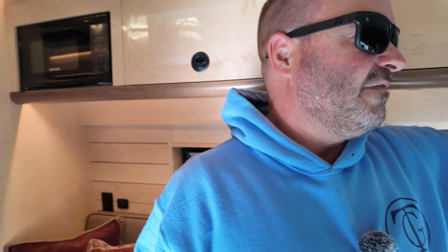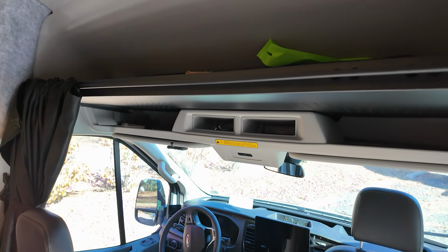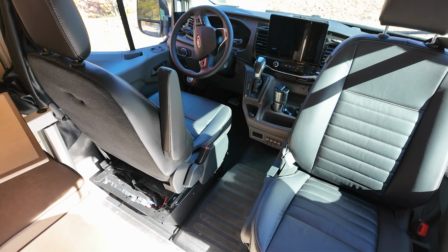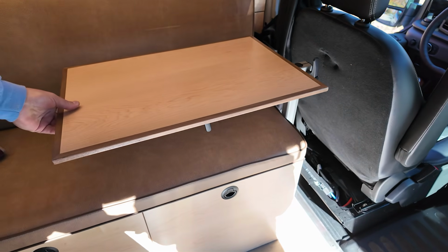Coming back to the cab, we have the shelf up top here. Like I said, both of these swivel around. These are the electric seats, a little challenging to work with, but you can turn them inside of the van because of the aftermarket swivels. I can show you how this works here.